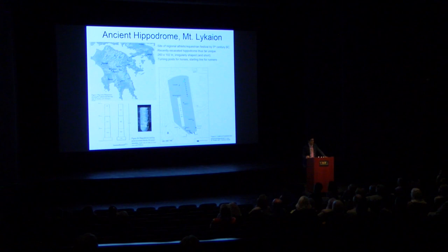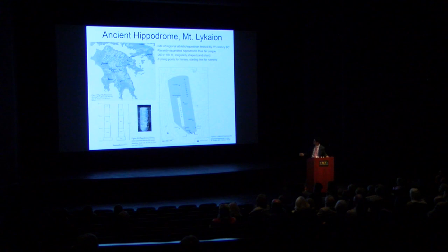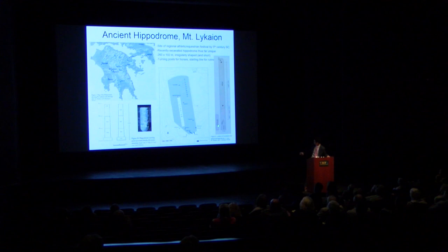It's not nearly as famous because it wasn't the site of a Panhellenic festival, but rather a regional festival. But like Olympia and like a lot of these other Panhellenic sites, they held athletic and equestrian competitions there. And we know that the hippodrome has been found in part because the archaeologists have found these turning posts. And what's interesting here is that the stadium lies within the area of the hippodrome. And if you think about the account I just showed you from Olympia, where the stadium is this big and the hippodrome is thought to be this big, well, this is a very, very different situation.